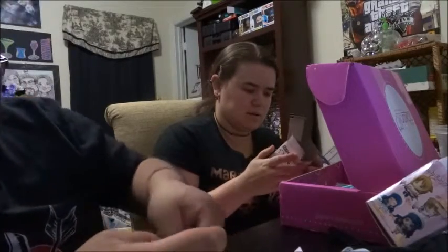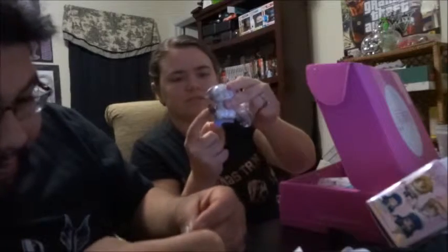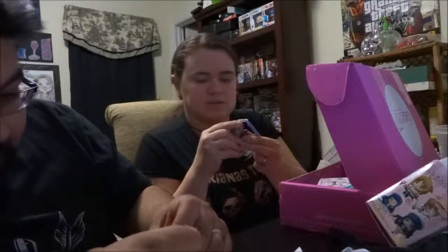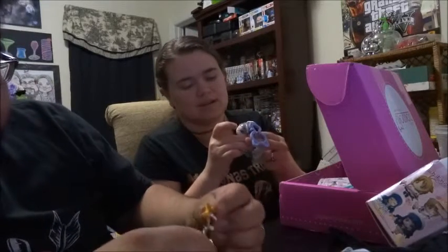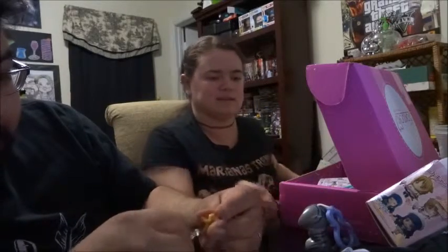Alright, so here's my little Chi. And his tail wags. And the eyes move a little bit, but just in and out. Like, they're not really doing anything. And I'm scared to twist the tail anymore because it feels like it might break. But it's kind of cool. It's like his eyes are popping out. It's supposed to be. I like that.